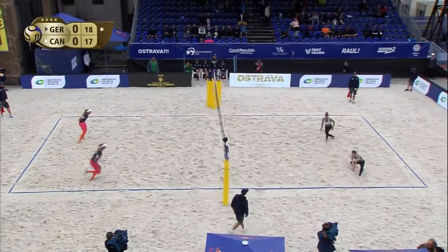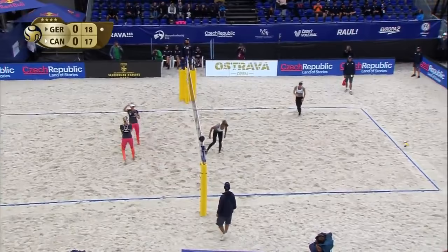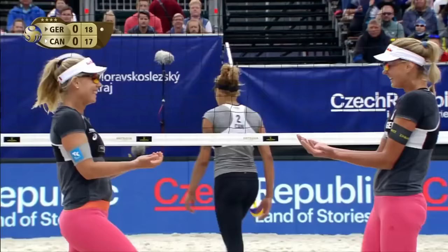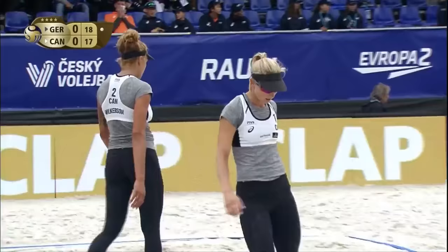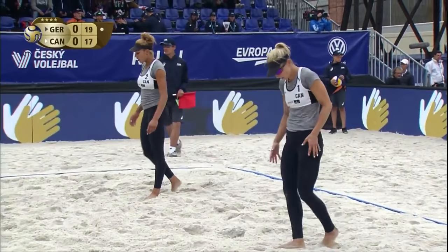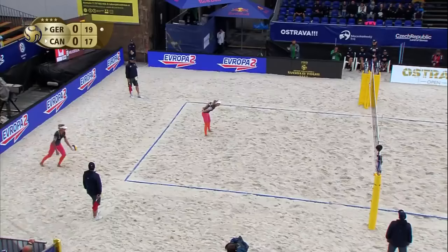Bansley. Borger keeps it alive. Returns with interest, but Bansley's there. And second attempt, Borger makes no error. And now Germany have a 2-point lead. That's the winner, the men's and the women's competition.